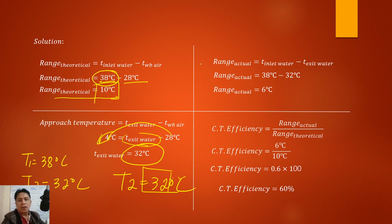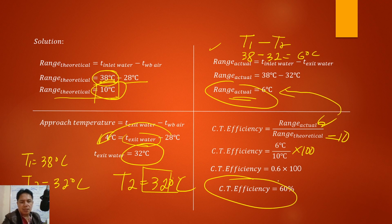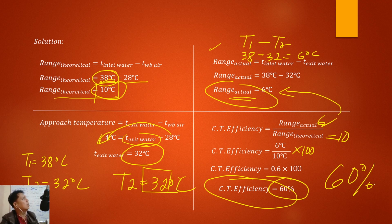Now the actual range is the T inlet, which is T1, minus the exiting, which is T2. So we have 38 minus 32, which is 6 degrees centigrade. So the actual range is 6, right? Efficiency is range actual over range theoretical. The theoretical is 10, the actual is 6. So 6 over 10 times 100 is 0.6 times 100. So the efficiency is 60%. There's an efficiency of 60% in that cooling tower.